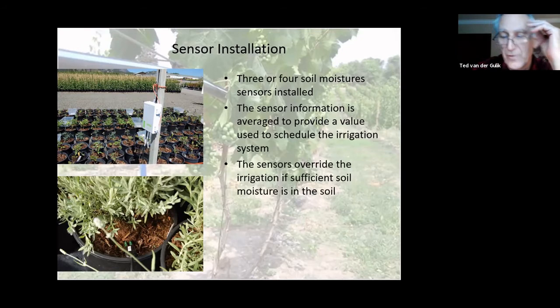So I don't know if that's the problem you experienced there, but they can be finicky. You have to make sure you put a soil slurry in. A clay soil slurry would be good, just something that would go around the unit and make good contact with the soil. That's very important.